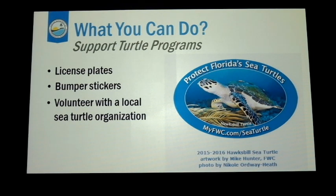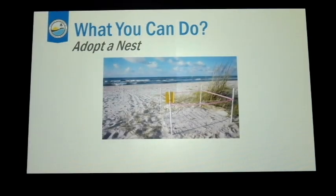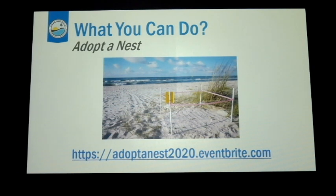You can volunteer if you want to get up early enough, and you can commit an entire summer to do it. And if you want your money to go directly to the local programs, you can adopt a nest. So let's look a little bit at this Adopt a Nest program. If you have a nest out in front of your house, or you just want to help support the effort here locally, you can adopt a sea turtle nest on St. George Island. And you do that by going to adoptanest2020.eventbrite.com. And that will lead you through it. And then our Sea Turtle Patrol people will keep you updated on your nest throughout the nesting season, let you know its success. And you will have the ability to really help us out.